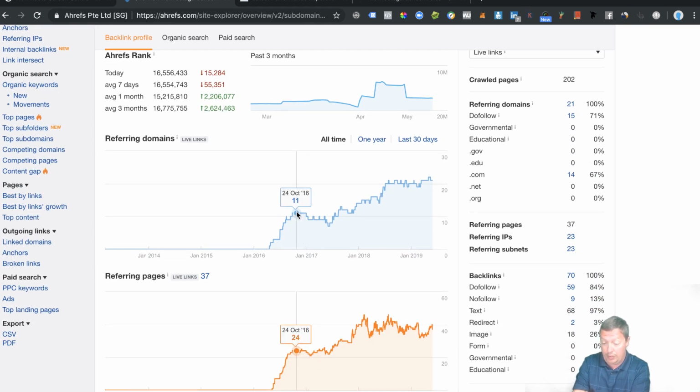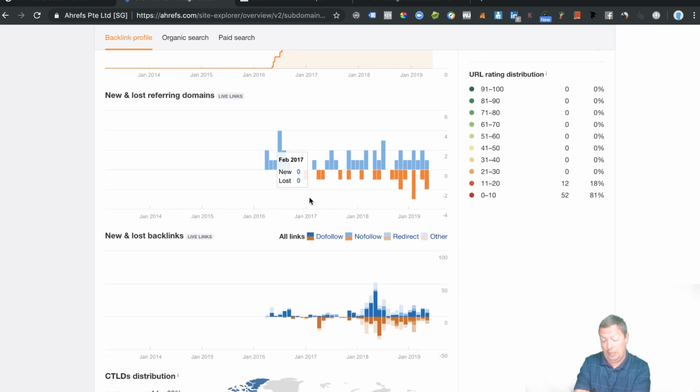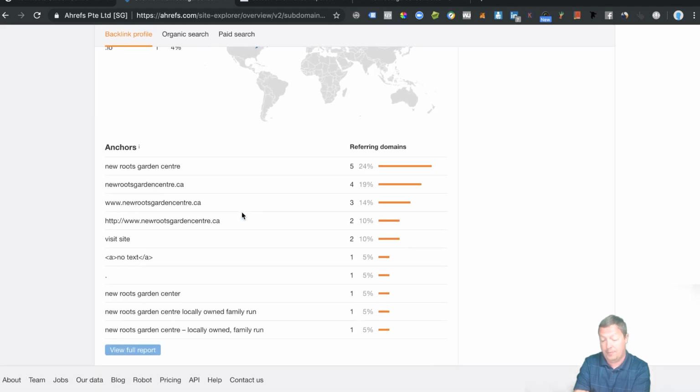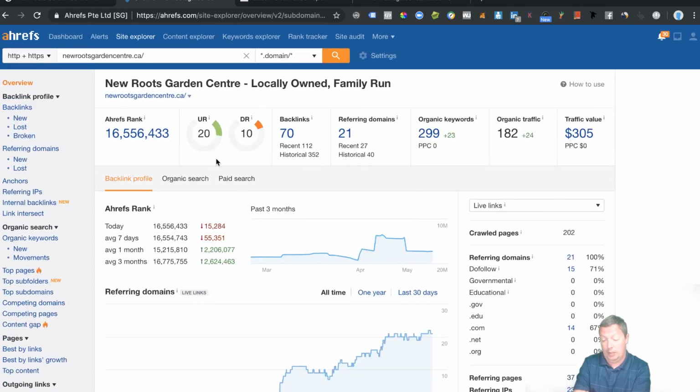Here shows a fairly nice, steady incline on referring domains and referring pages. There's not a major up and down here. I mean, a little bit, but there's no huge drops, which is great. All of it's coming from Canada, which is good because that's where you're located. And here's your top anchors. Let's just go check your backlinks real quick.